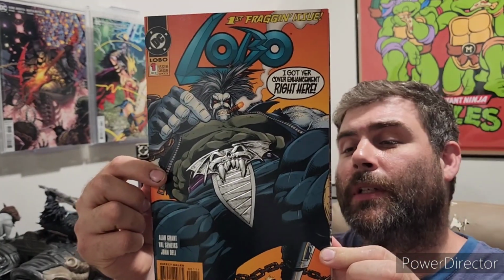And he gave me, I now have 2 copies of the book that started it all for me. I bought other books on my first run to a comic store, but this issue, when I read it, was the comic book that made me decide this hobby is for me. This is what I want to do with my life in my free time. And that's Lobo number 1 from volume 2.